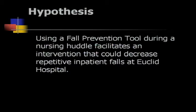My hypothesis was that using a fall prevention tool during a nursing huddle facilitates an intervention that could decrease repetitive inpatient falls at Euclid Hospital.